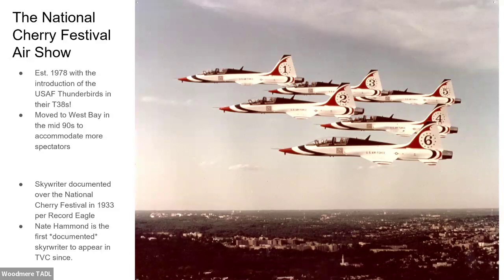But last year I did find in my studies that the Cherry Festival in 1933 had a skywriter who was typing stuff over the skies of downtown Traverse City, which is a really cool little fun fact that there was some artist out there flying an airplane, doing aerobatics and whatever in the sky with some smoke oil on.